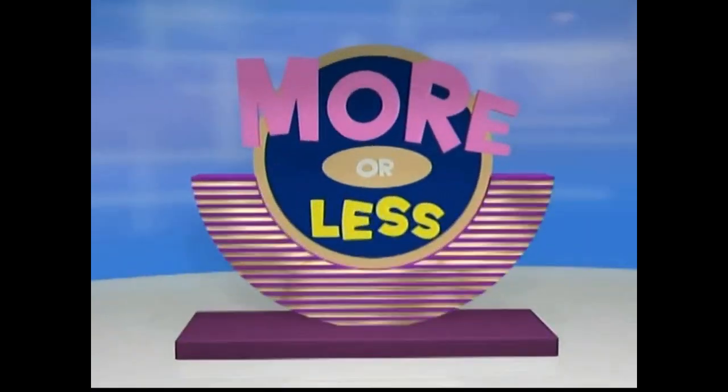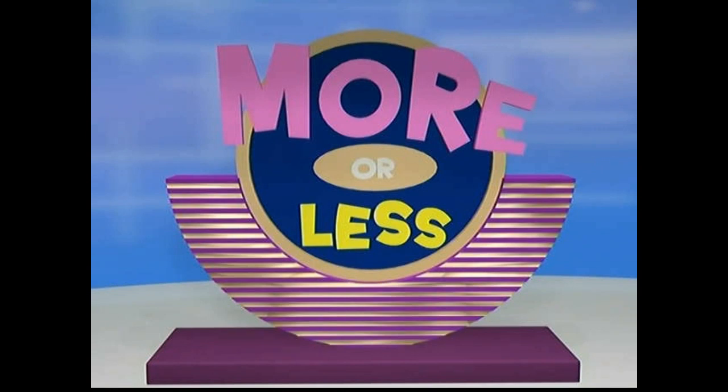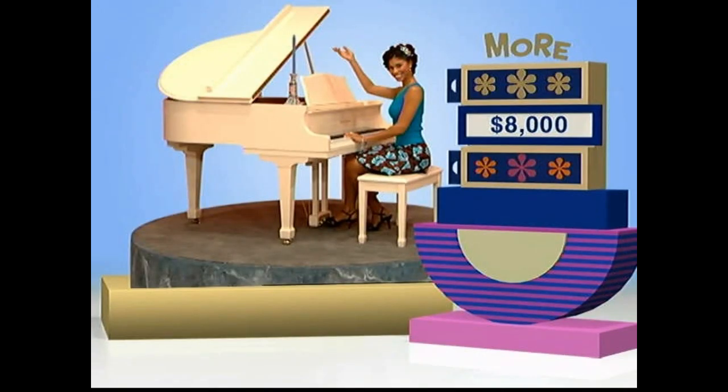Congratulations. You're going to play More or Less for a chance to win three fabulous prizes and a brand new car. All you have to do is decide whether the actual retail price is more or less than the display price. All right? Let's see those prizes. Good luck to you, Yellow. Okay. Now, is the price more or less? All right, Yellow, let's start with the $8,000. More or less?